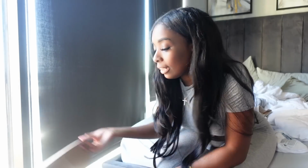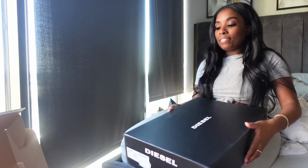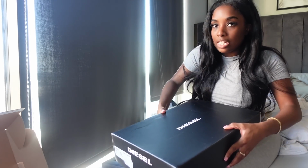My bed looks crazy, because as I just told y'all. But I have these boots from Farfetch. I got them a little while ago, but I never showed them to you guys. These are some Diesel boots that I got. And I finally got an outfit to go with it from Farfetch as well.